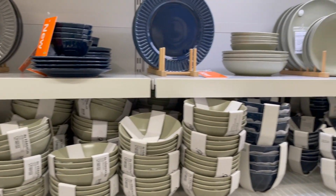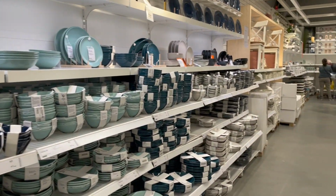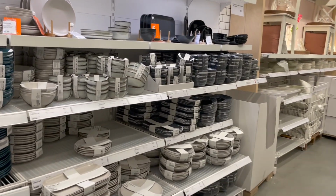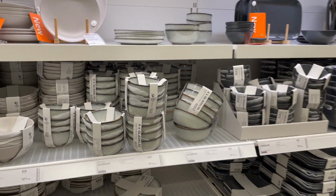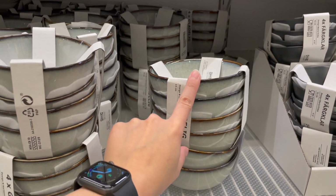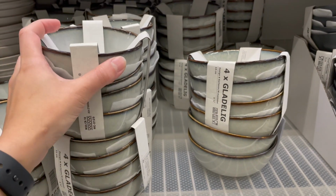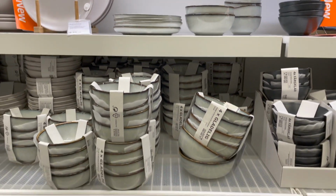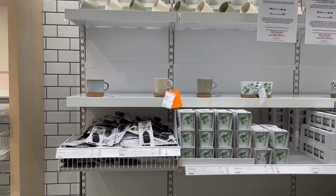So it's really exciting. They've kind of refreshed their color palette because they had the same ones for the longest time, and I was seeing these throughout the showroom. They kind of give me Magnolia Hearth and Hand vibes. I feel like they had similar plates and cups like that, and these are just a lot more affordable.